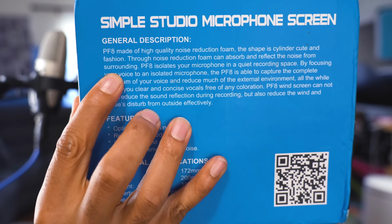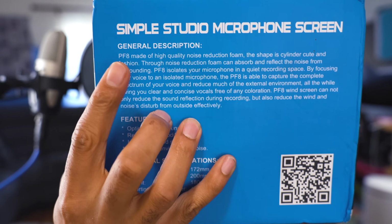Let's read some of what it says on the back of here. It says the PF8, so this is the Alctron PF8, this is the $30 version. It says it's made of high quality noise reduction foam. The shape is cylinder cute and fashion. I ain't making this up. It say that it's cylinder cute and fashion. Now, I don't know what that means, but it's cute and it's fashion and it's cylinder. Through noise reduction foam, can absorb and reflect the noise from surrounding.